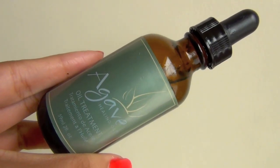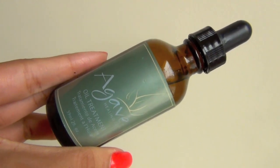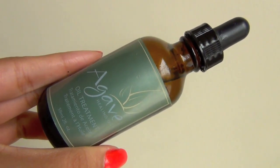Now, the only thing that I ended up loving, loving, loving from the kit was the healing oil treatment. Now, I really, really love oils for your hair. I always use one before blow drying and before flat ironing. Not every day, but every time I've done a fresh wash, I'll just rub a pea-sized amount in my hands and smooth it through my hair just to give it extra luster and also to help protect it from the heat a little bit too.